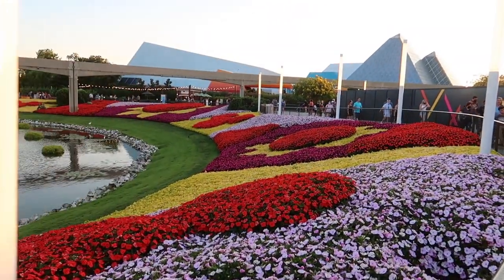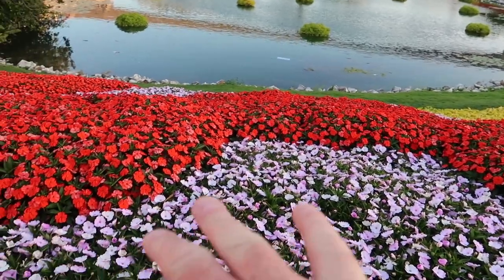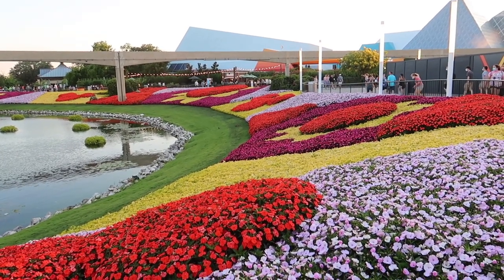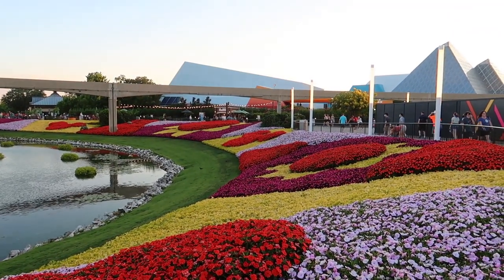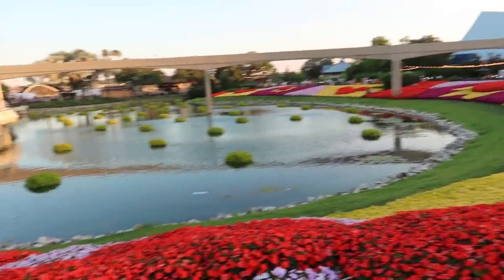Since we've been here, it has filled in and it is just overwhelming. Oh my gosh, dude. It was barely started when we were here in the beginning. And now it's like overflowing. I mean, look at that. That is crazy. Unbelievable. I love that this festival is like a progression. Yeah. Thank you, gardeners. Seriously. For doing this. I mean, that is unbelievable.